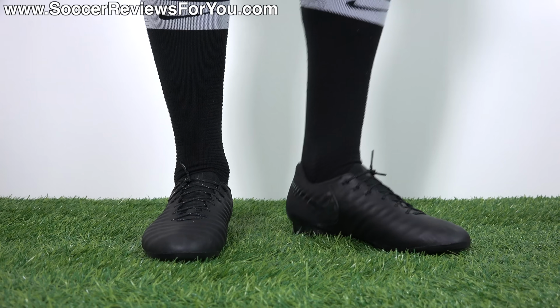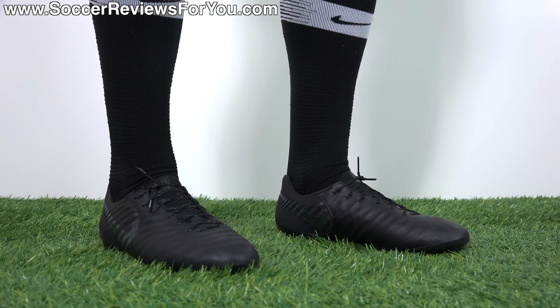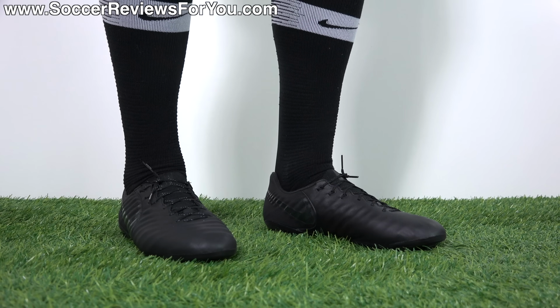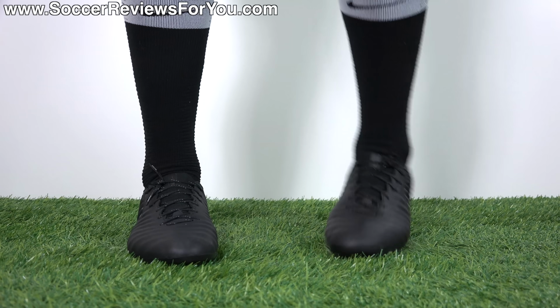And then as far as sizing is concerned, they're about a half to a quarter size small. I'm wearing these in my usual size 9.5 US, and they fit a little bit more snug than most other boots in the same size. So if you're looking for a snug fit, for the most part, I would recommend going a half size up. If you're looking for a tight fit, I would probably end up going true to size. It really just depends on what you're looking for.